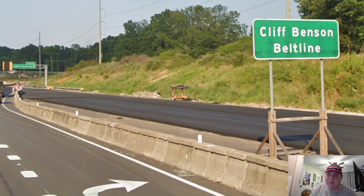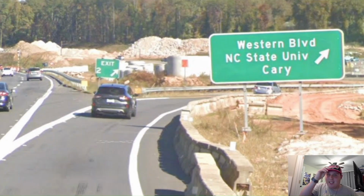And we're also meeting exit 1C here. Here I'm meeting exit 2, which is signed for Western Boulevard and takes you over to a portion of NC State's campus, which is a portion that I've been on because I actually went there for a school field trip to learn about voting. Yay. And afterwards, I got to tour NC State's baseball stadium and their tennis courts, which was pretty cool.